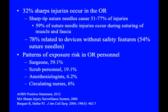As you can imagine, surgeons are at the highest risk in the OR, but scrub personnel, anesthesiologists, circulating nurses also are at risk. And among surgeons, trainees are at higher risk than attending surgeons for having a sharps injury in the operating room.